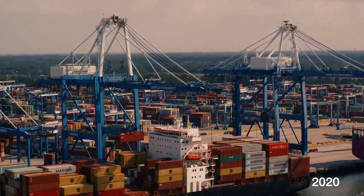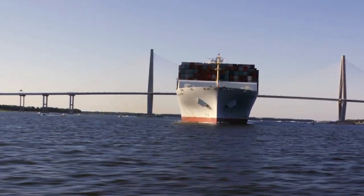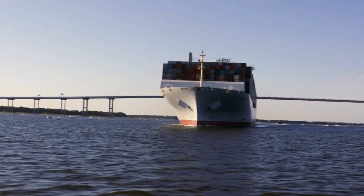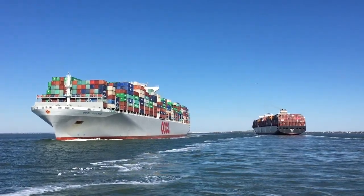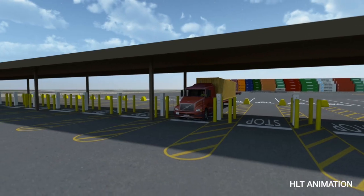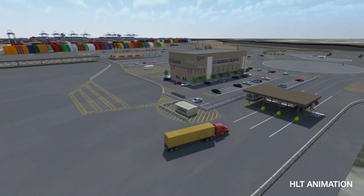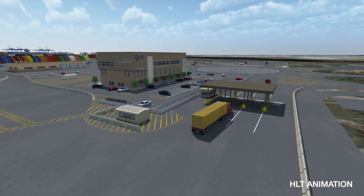So we took out one berth at a time, and we significantly enhanced our ability to handle large ships here at the Wando. Wando Terminal is looking great, and the harbor deepening project, which will be complete by the middle of 2022, is really going well, and we will have the deepest harbor on the East Coast. So not only will our customers see immediate benefit, the opening of the Leatherman Terminal is going to allow us to have the ability to put forward some creative solutions for the future as well.